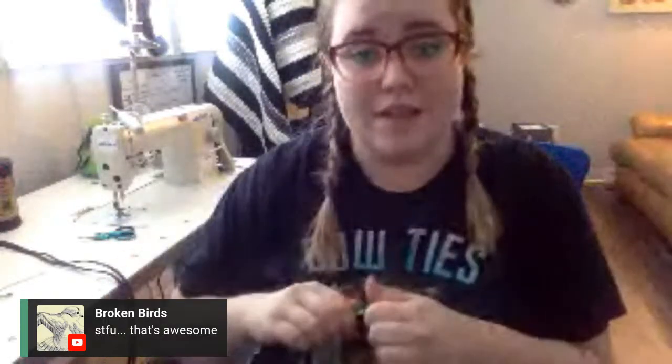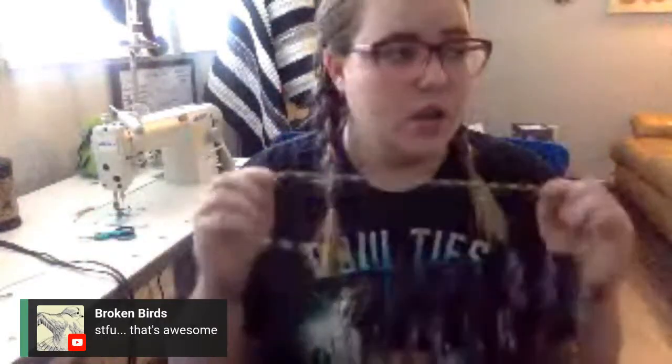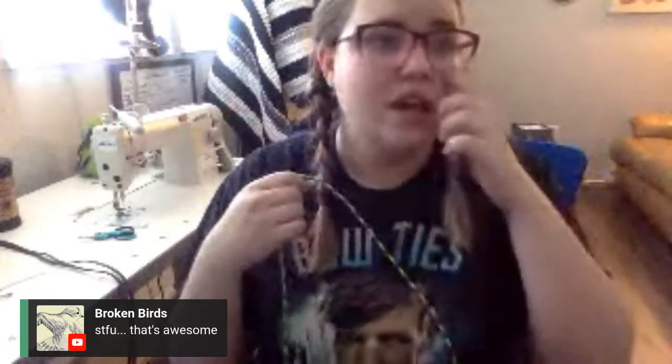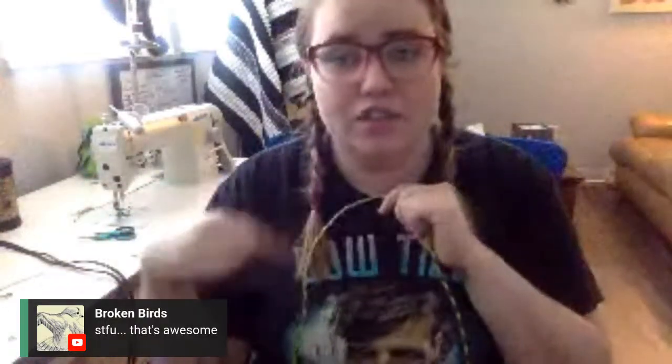So you can do the same thing with the edge of a t-shirt, or I like the paracord because you'll see in a second it just slides up really nice. You can make a bias tape, sew that down and use that. It's all preference. So we want the cords to be on the top of our face.